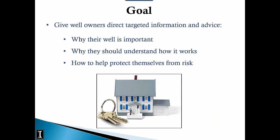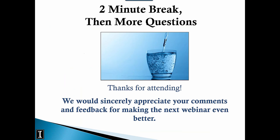And so the bottom line is what we're trying to do with our entire program is really help people understand why their well is important, why they need to understand how it works, and how they can protect themselves from risk so that they're more informed, they can ask better questions, they understand who their local sources of information might be. So we're trying to give them tools to be a more informed well owner. Because again, if you own a private well, or even if you have a spring, you're really the water operator for a very small water system. And you need to do your due diligence to understand how that works and make sure that you're doing things in a way that's going to keep it safe and protect your family and their water quality.